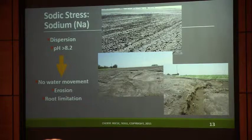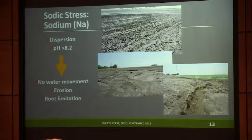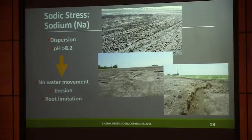Okay. Last May, he had about a 3-inch rainfall that came down and washed all this out. Remember, we have these sodic soils where we don't have any water moving in this soil profile, so what's it gonna do? It's gonna run off. As it goes down the slope, it's gonna increase in velocity. You're gonna pick up that speed, okay?